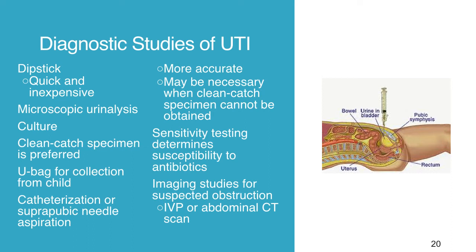It is more accurate. It may be necessary when clean catch specimens can't be obtained, although catheterization is a little less traumatic than the needle aspirations. Sensitivity testing determines the susceptibility to antibiotics, and then we adjust the antibiotics based on that sensitivity testing. In some cases, we may do imaging studies for a suspected obstruction with an IVP or abdominal CT scan. Renal ultrasounds may show hydronephrosis if the child has a structural defect.